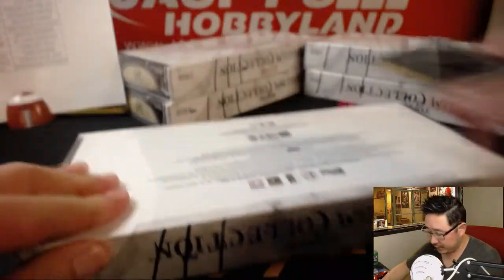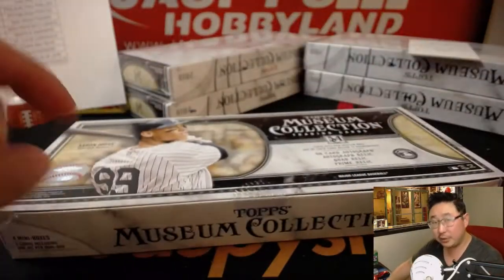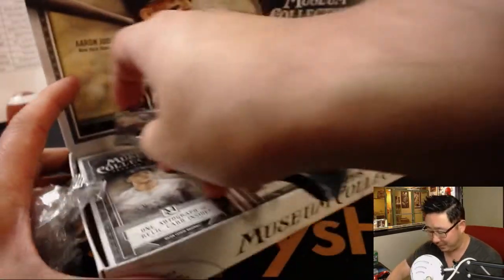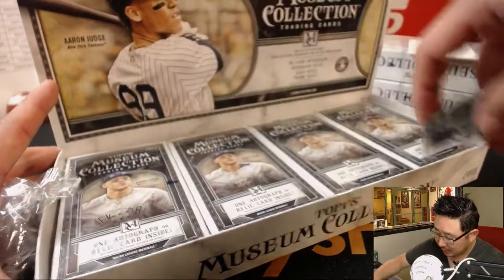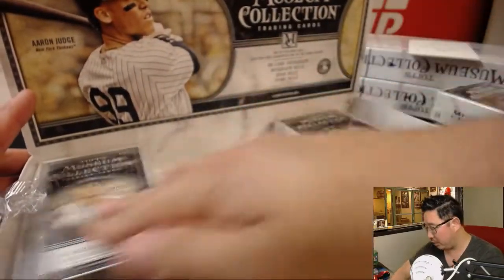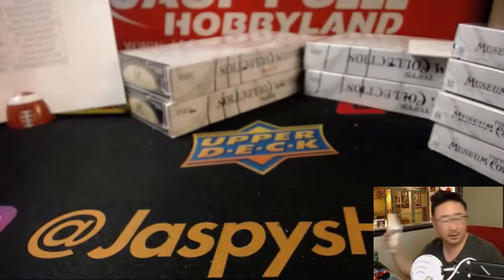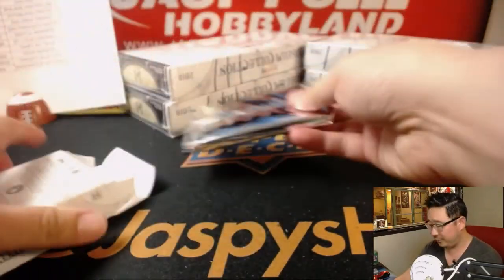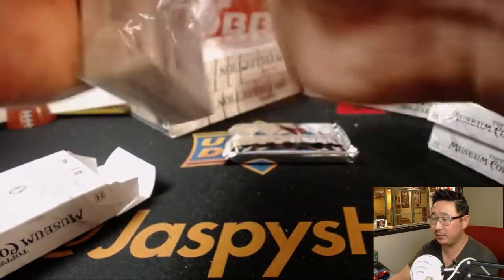All right, next box. Full disclosure, frame already pulled. Not Freeman. It wasn't even Freeman. It was David Ortiz. And the jumbo patch auto already pulled as well. But I'm still looking. I still feel like there's gonna be some nice low numbered hits here too.